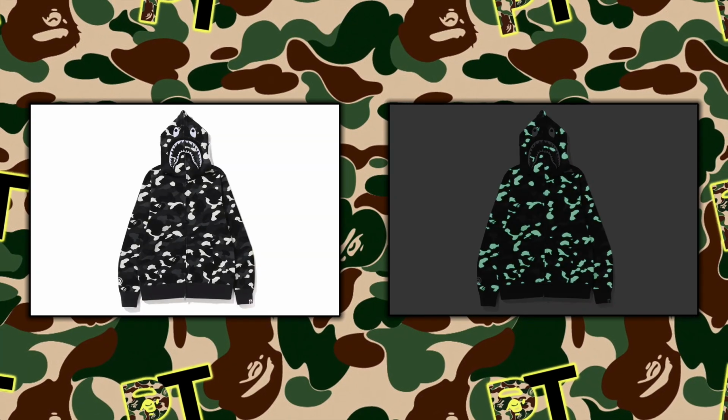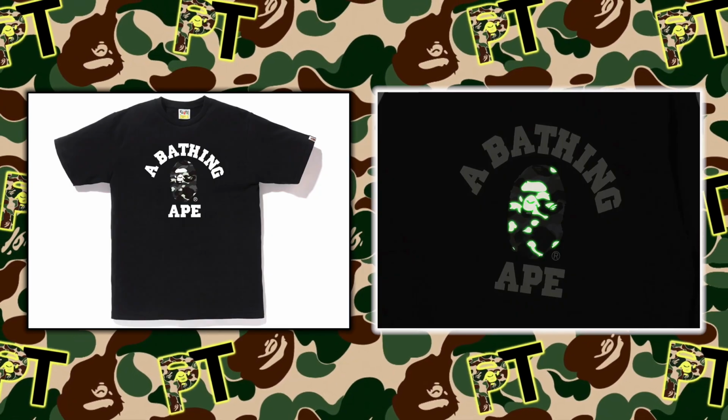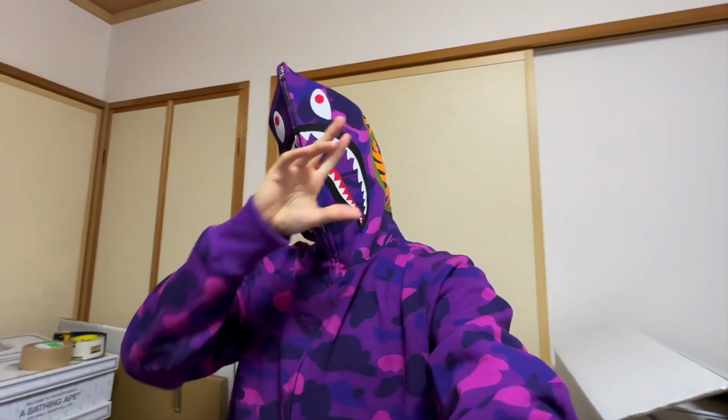Now, the City Camo is a bit flashy. You know, you got your whole body glowing up. So if you want something more on the toned down side, there's always other options. Well, there goes the City Camo Shark Hoodie. What y'all guys think? Well, there goes all kinds of hoodies today. Color Camo Shark, Color Camo Panda, and City Camo Shark. Which one are you copying?